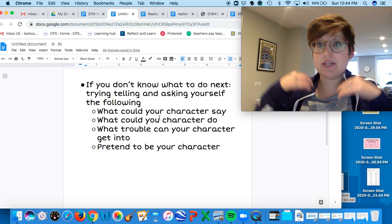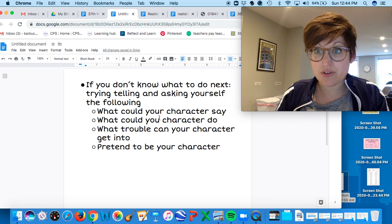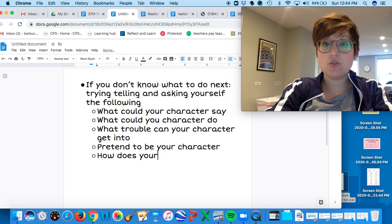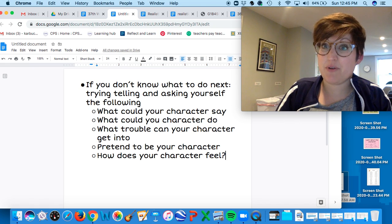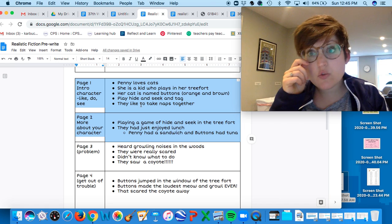And actually pretend to be your character. Like, close your eyes and imagine you are that character and you're there. Think about how that character would feel. I'm going to add that too. That's a great one. How does your character feel? Because then you can always say that to the audience too to help them feel like they're part of that story. So today I'm going to be really focused on page 1 and 2.